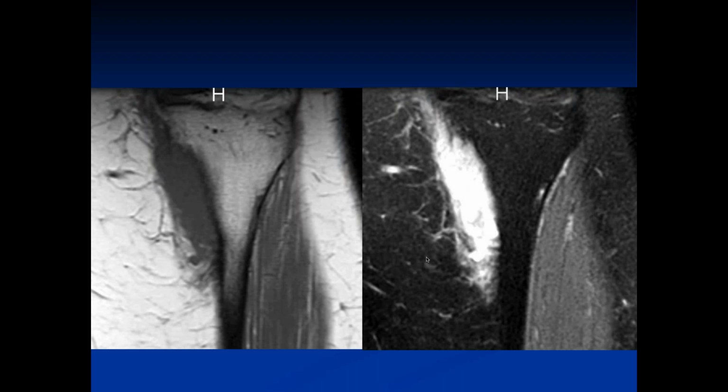Okay, and let's go to lesions of uncertain origin. Here we have coronal T1 and STIR images of a patient, lower leg near the knee. Along the lateral aspect of the proximal tibia, we see this area of intermediate hypointense signal on T1 and avid hyperintense signal on T2.